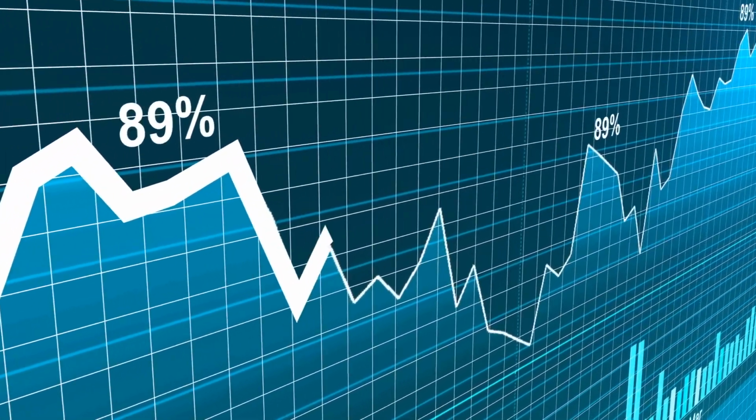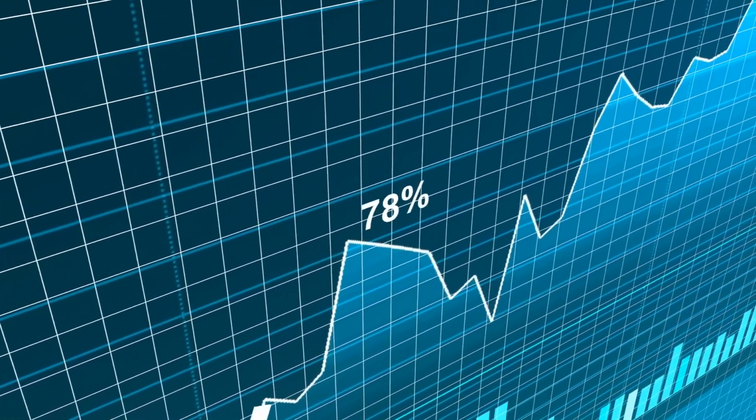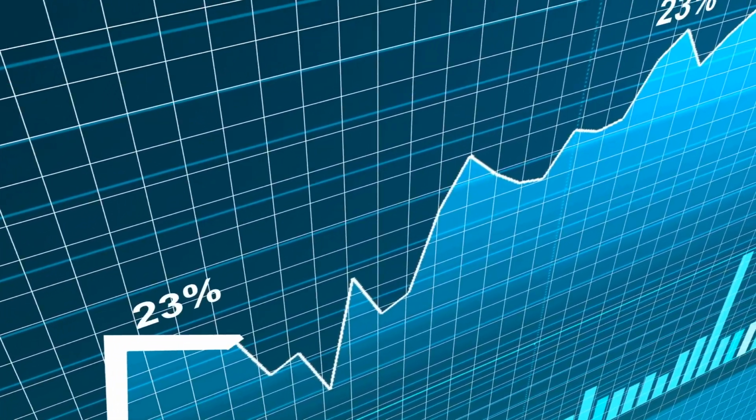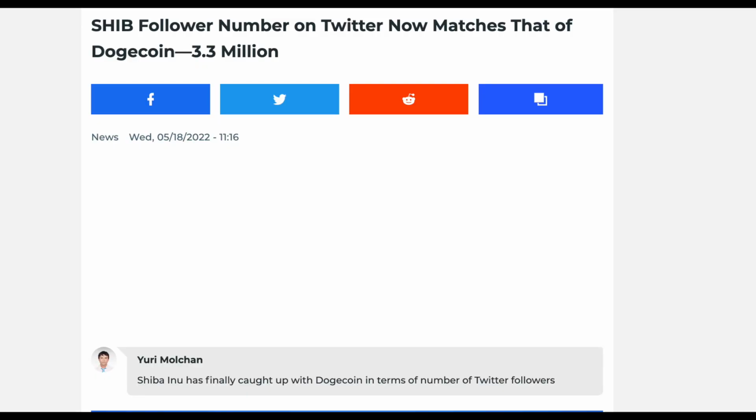Robinhood just made a huge announcement for the entire crypto sector, and it's going to be extremely beneficial for Dogecoin. But before we talk about that, let's look at some interesting data that came out today. So the number of Shiba Inu followers on Twitter keeps growing as they have now reached 3.3 million. This is interesting because this is the number of people who follow the official Dogecoin account on Twitter.